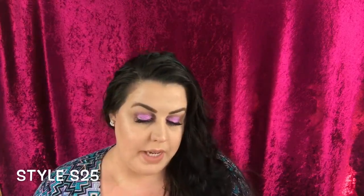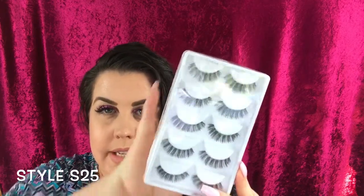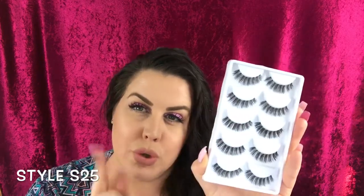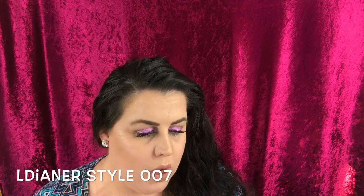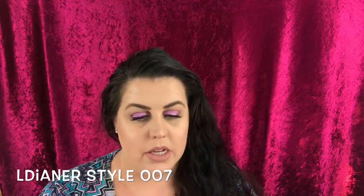Next up, I got these ones from AliExpress too. I only got two things from AliExpress. I haven't shopped on there for so long, but I got these ones here. These ones were $1.33. These are synthetic lashes. They are really soft though, and I just really love these. They're kind of spaced out, but they look really nice on the eye. Not too glam, but not too natural. I got these ones here. I think I got three pairs for around $1.29, I believe. These are by L. Diner.